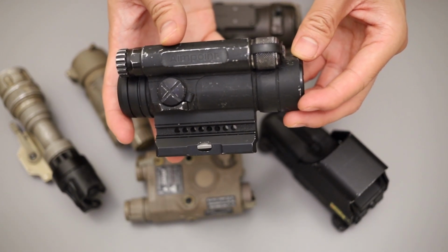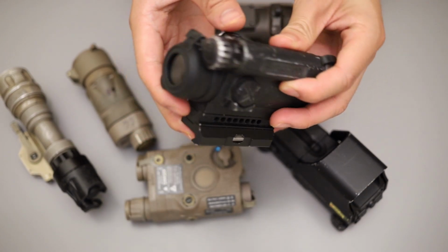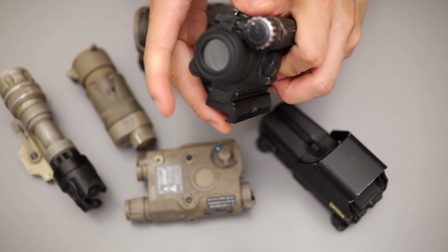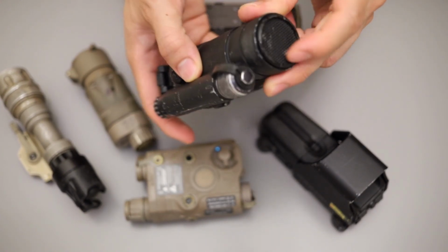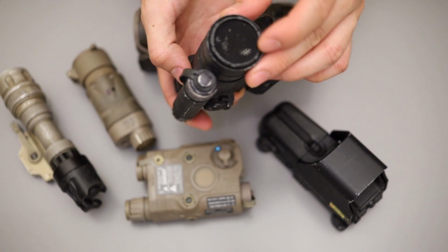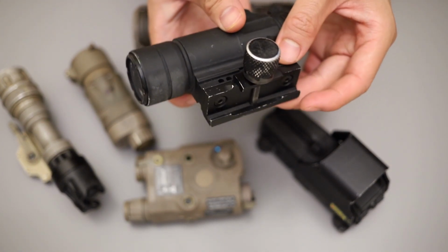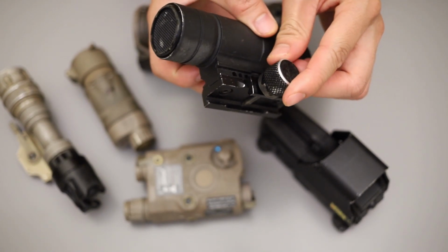You can see that this one is pretty beat up. They still make parts for a lot of these. I got a new lens cover in the back. I believe this is the one that came with this KillFlash. You can see it's kind of messed up. And it comes with its own mount. This is a quick release mount.